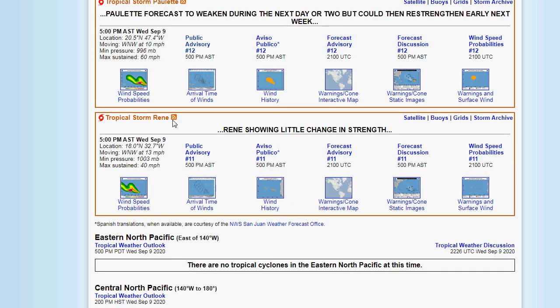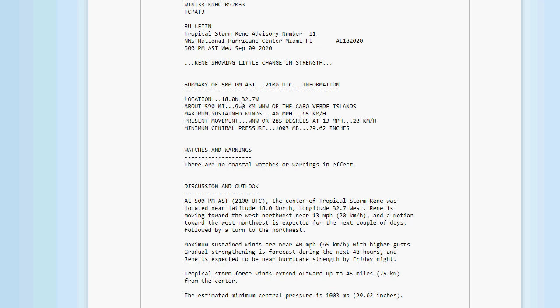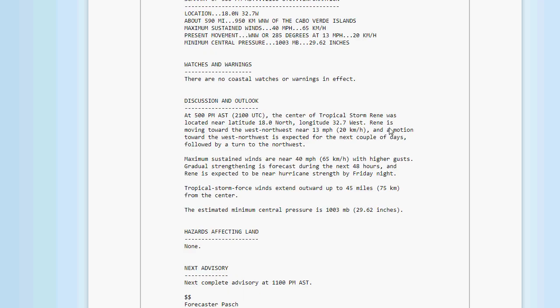Okay, tropical storm Rene. Now let's go to this one here. Public advisory number 11. Tropical storm Rene, located at 18.0 north, 32.7 west, about 590 miles west northwest of the Cabo Verde Islands. Maximum sustained winds 40 miles an hour, moving west northwest at 13 miles an hour. Minimum central pressure 1,003 millibars at 29.62 inches. And this is a much smaller storm. The tropical storm force winds extend outward up to only 45 miles from the center.